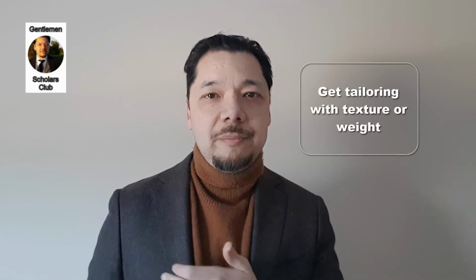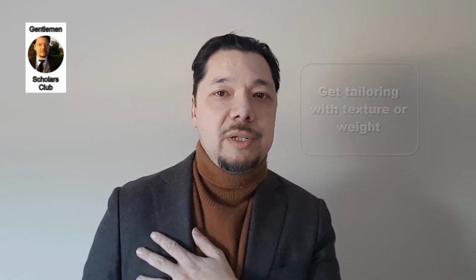So I would recommend, first of all, choosing something in a flannel, or with texture, or with greater weight. Now, this is a chocolate flannel, for example, and it has that sort of woolly hand, you have that feel of winter to it, and it definitely goes well with a turtleneck, which is also obviously a winter garment.